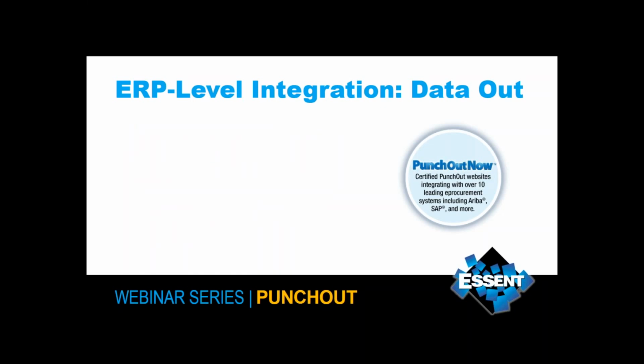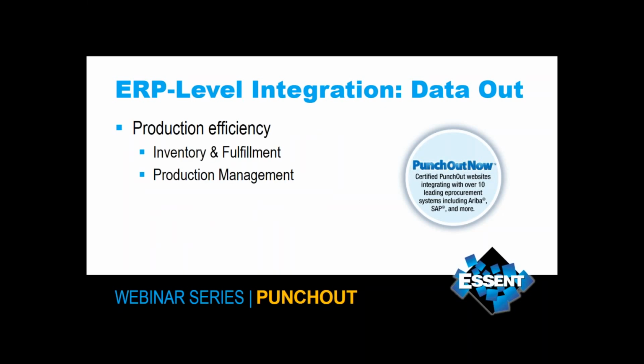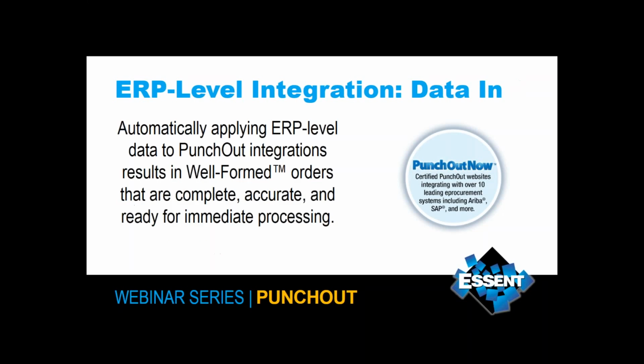So the ERP level data also brings production efficiency. That's because transaction data can flow into inventory, fulfillment, and product management. The transaction information can also flow automatically into the accounting system. So now postings can automatically occur, and even sophisticated activities like job costing can occur just as a side effect of processing the order.